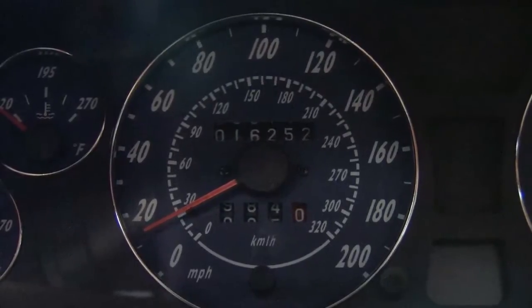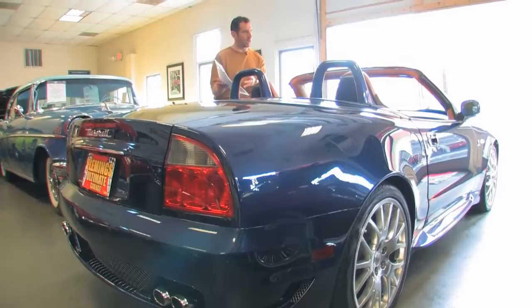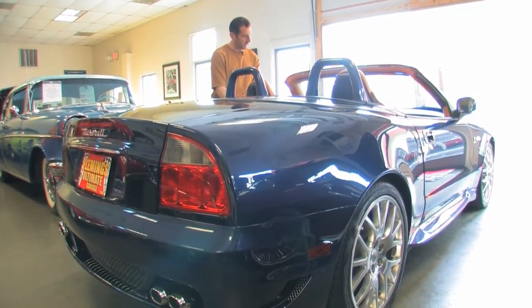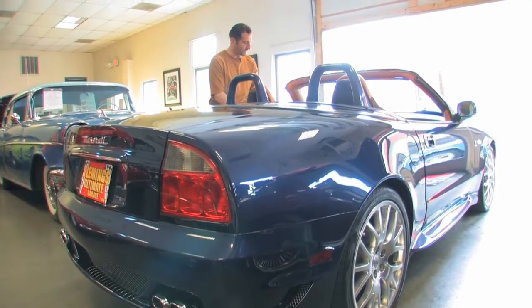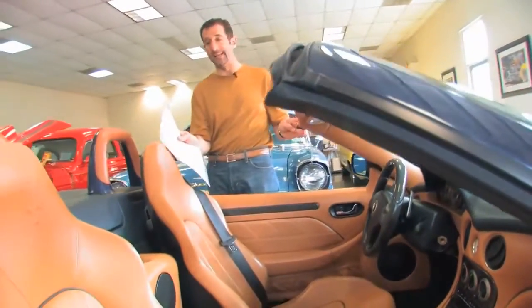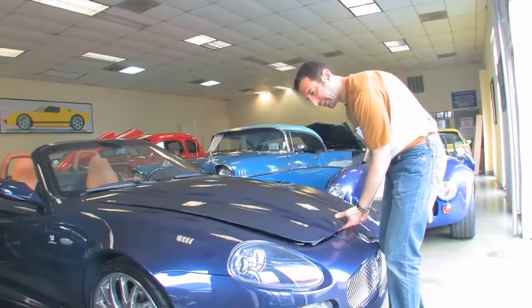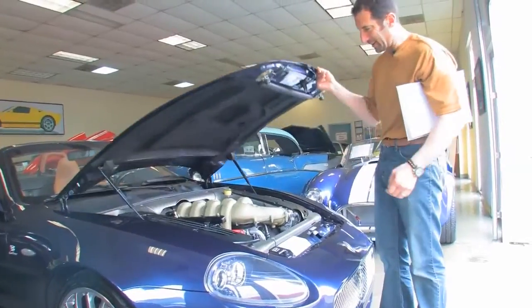One owner, well taken care of, and what typically was a $110,000, $115,000 car is now selling in the $50,000 range. This is a 2009. So anyway, let's take a peek under the hood, because truly, although this car is great looking outside and spectacular looking inside, none of this compares to what's underneath the hood. This may be the world's greatest engine compartment. Next to the Chrysler 426 Hemi, I don't think anything looks any better than this right here.